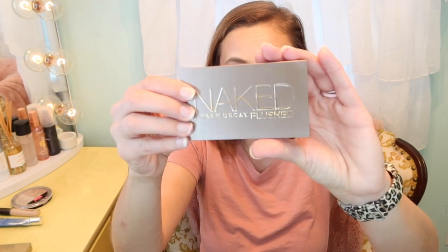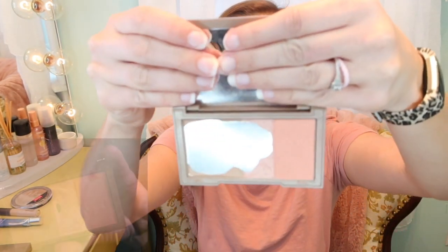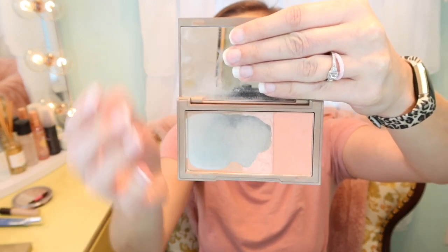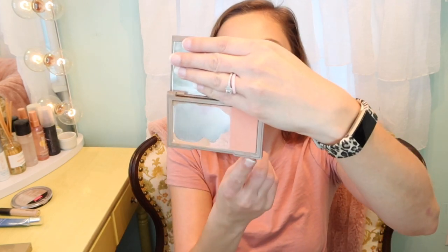Next up we have the Naked Flushed palette, and guys, doing pretty well. So here's where we're at. The highlight is basically gone, the bronzer has been gone, and now we just have the blush. So I really don't know if I'll be able to use this blush up. I mean, it's pretty packed in there, but I'm gonna try again. I'm going to just leave this out, maybe make it my only blush for like a month or so.